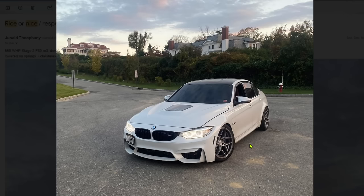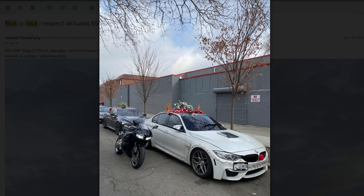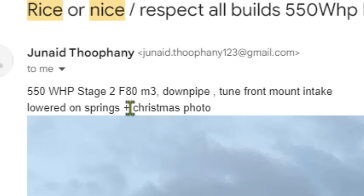From the outside, it looks pretty good, but that hood gap is killer. It's definitely not rice. I don't think he did anything ricey here, but that's a funny photo. That is just embarrassing. All right, let's read his description. 550 wheel horsepower, stage 2 tune, front mount intake, lowered on springs, plus Christmas photos. You got to reevaluate your Christmas photos.